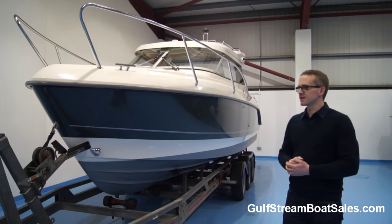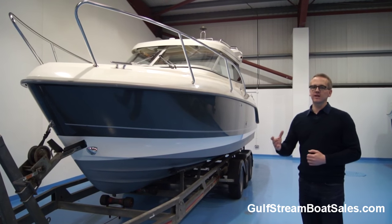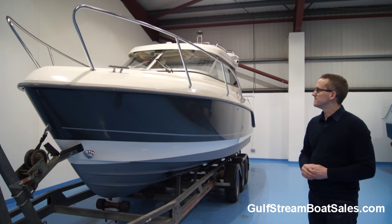You know, anything that's different to blue and white, whenever you're selling and looking at as many boats as I have, is a welcome change from the norm. And I think this grey hull colour looks fantastic.